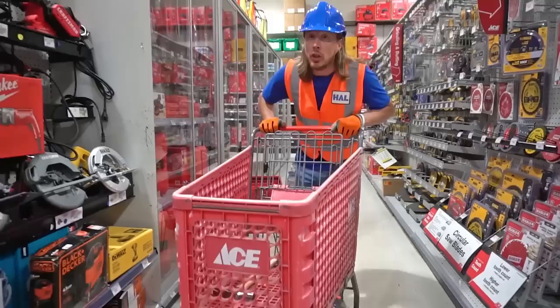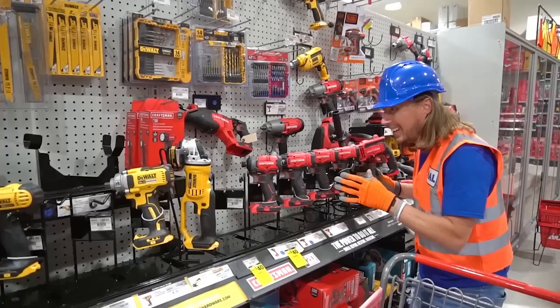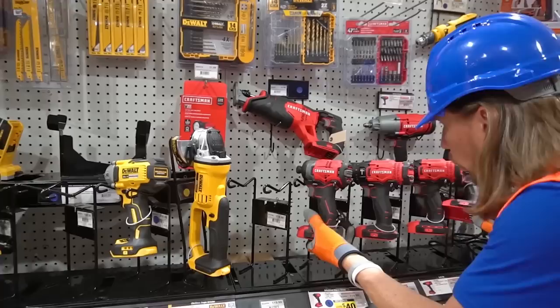You know, anytime you come to the hardware store, you gotta check out the power tools. Look, these are so awesome. You never know when they could have a brand new tool to help you with a new project. And look, they got all of these drills lined up and they look really enticing. Oh yeah, look, even kind of like this one. Look, this one's cool. That's awesome.